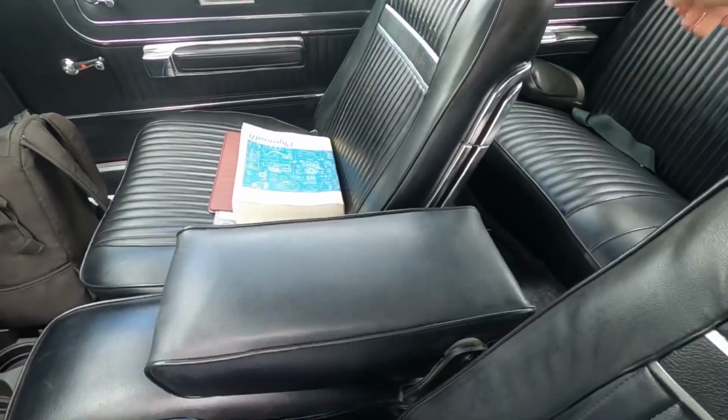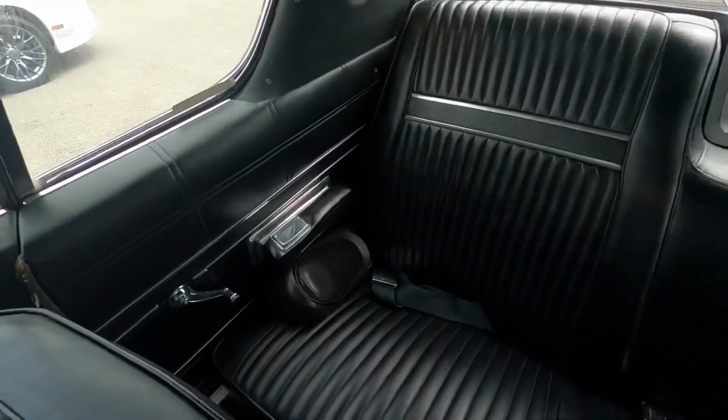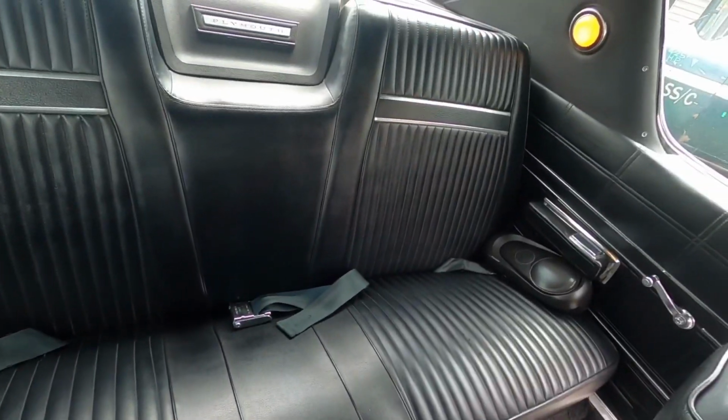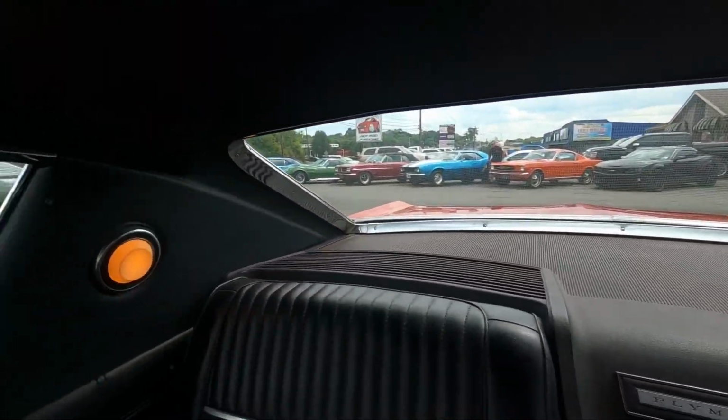We've got a nice armrest here. Seat looks good. Back seat, couple speakers back there. Package tray is in good shape. Your headliner is not too bad. It's pretty good.